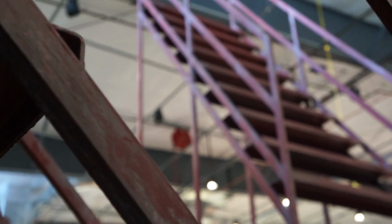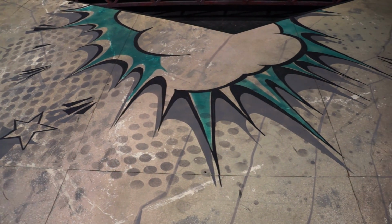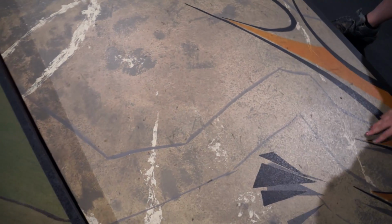For the floor, we used rags to make these white splotches. We just sort of dropped rags to give it that random texture. Then we drew these gray lines, and then there's a lot of these really harsh black lines that outline everything. There are these flashes of color, these sort of explosion-like, comic book-like looks to it.